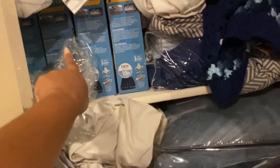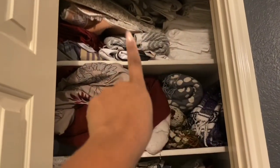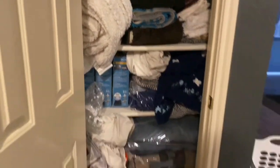This is gonna be so cheap, so easy, so free. I'm using what's in my closet. You will love it. Hang around, you won't be spending a dime. I'll show you how to get it done.